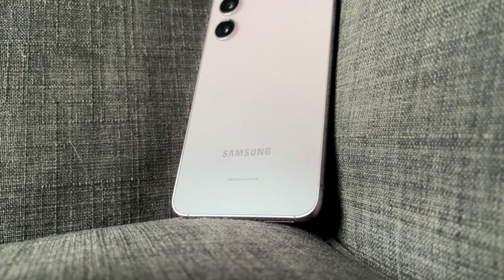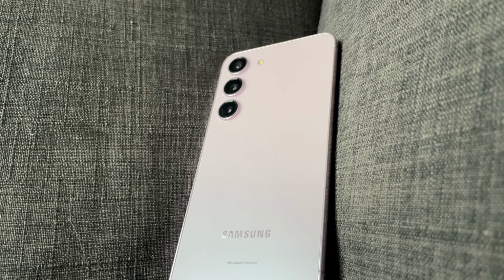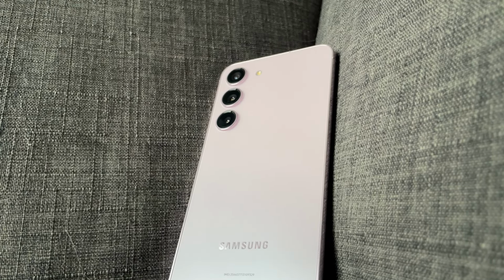Is the Galaxy S23 worth buying? Well, I would say that it's 100% worth it. And if you had the S22, S21 FE, or S21, it's a really great upgrade to get. And I'm really impressed with the S23 overall. It's my favorite upgrade in the S23 lineup. And if you're someone who doesn't care about having a huge phone, the S23 is perfect for you.